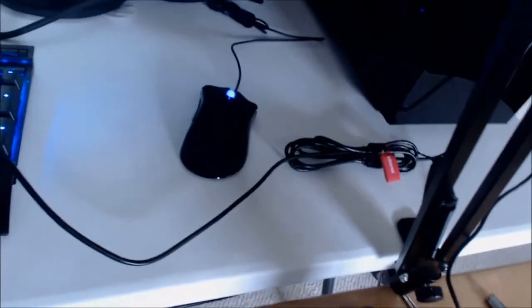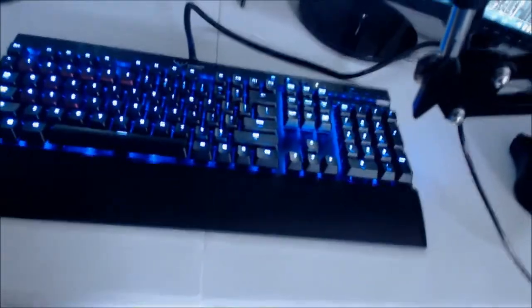One thing I need to get, obviously, you've probably already noticed, is a mouse pad. I don't have a mouse pad. I don't know the negatives of not having one. Maybe it's just smoother. I don't know the benefits of having one. I'm guessing it's just more comfortable. But that's something I'm going to pick up. A really awesome mouse. That was about $60. The keyboard was about $140 at the time, I believe.